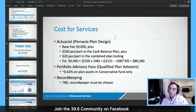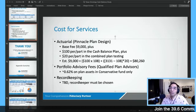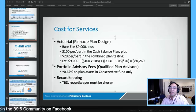So this is one of those mo money, mo problems things, right? You make a bunch of money. You're trying to save a bunch of money in tax. Now you're going to pay a bunch of people to help you save the money in tax, and then pay people to help protect you from protecting other people from tax, right?